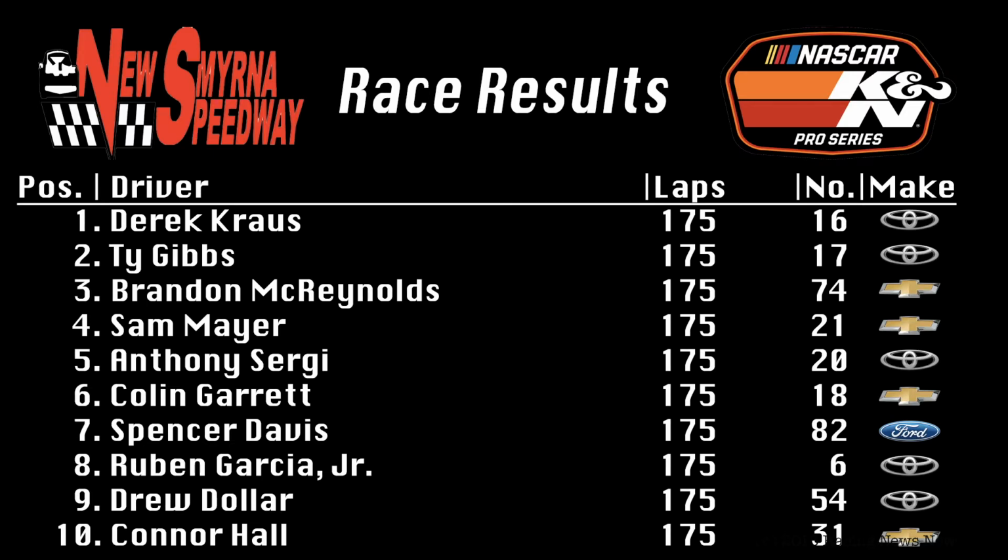Drew Dollar up front a lot of the night, led a total of 48 laps. That's the second highest total of anybody in this race. Faded late as well, came home in the 9th position. Connor Hall in the 31 car for Marsh Racing rounded out the top 10.